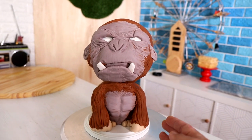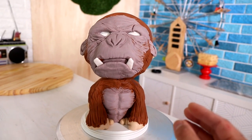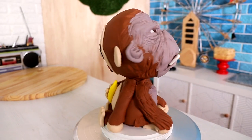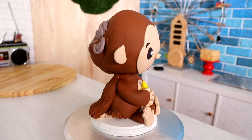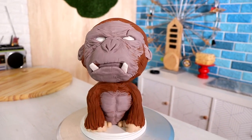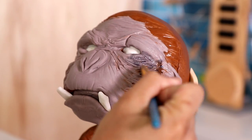And with the paint job that I'm going to be doing next, I'm going to try and do like a Planet of the Apes kind of a thing. Am I happy with it? Yes. I think these are two very cool looking monkeys. Now let's make this one look scary.